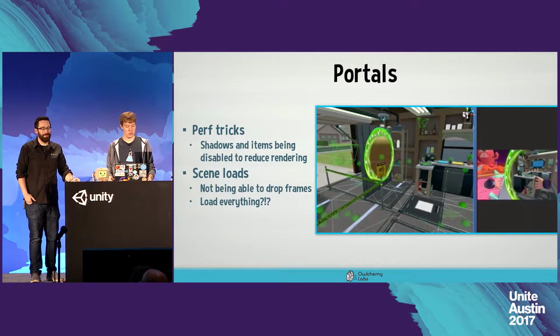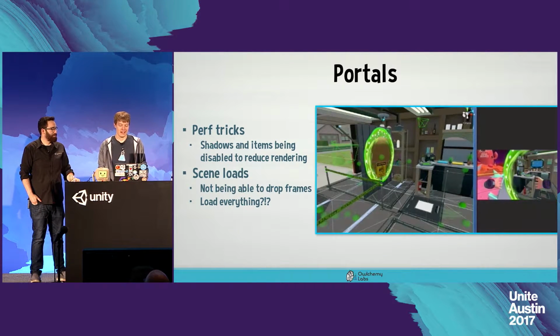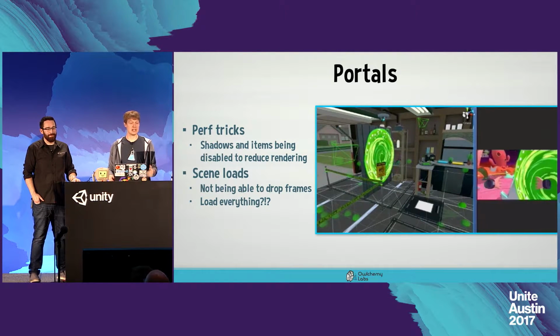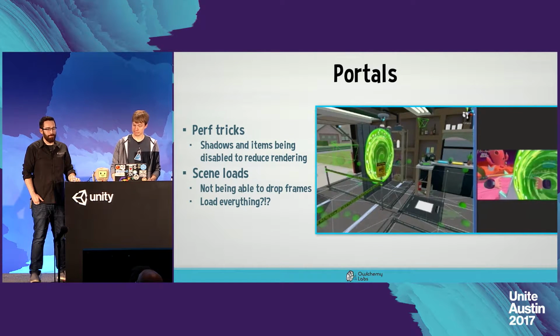Our end solution was to load the entire game at the start. This was a big challenge to make sure that loading didn't end up getting really brutal, but as an end result, once you load the game, you can just play the whole game nonstop with no interruptions.